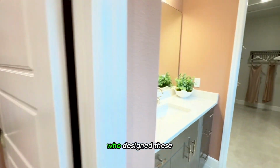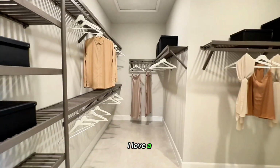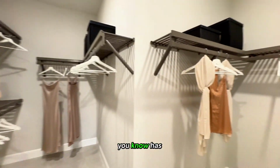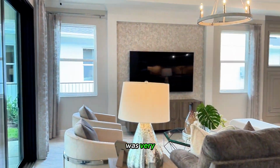I didn't ask who designed these model homes, but they did a really great job. I love a themed model home, and each of these has a specific color palette, and it was very, very nice.